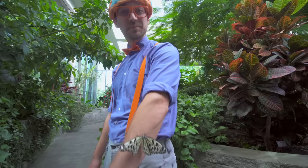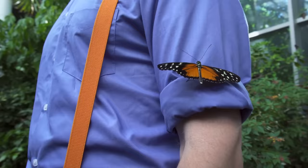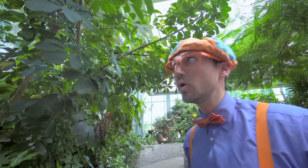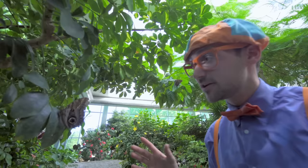Check it out. A butterfly just landed on me. So anytime they land on you, you don't want to touch them. They're actually just being really nice, so you can be nice back to them. I love butterflies because they're so bright, and some are camouflaged though. Look, can you find one? This butterfly uses camouflage for its defense mechanism, just in case there are any predators, then the predators can't see it. See? Hi!